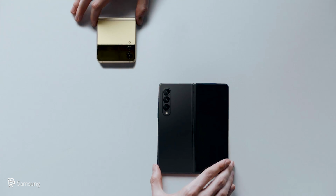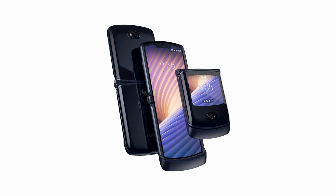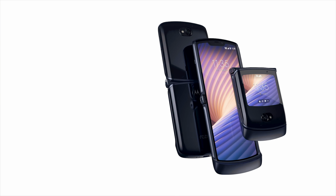Moving on to the Z Flip 3, that's a device that was introduced originally last year, and I remember this was a big one because we hadn't seen much coming from flip phones. I remember Motorola came out with a refined Razr, where they were folding the screen with quite an interesting mechanism, and this is now Samsung's take on that particular form factor.